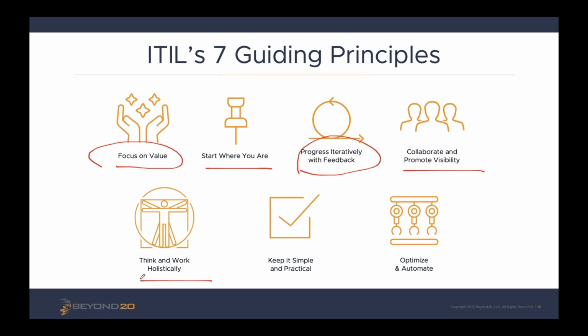This really speaks to the 4 dimensions down here, about looking at that wider picture and thinking and working holistically, keeping it really simple and practical. And delivering things like, if you're familiar and have taken any sort of Agile training, this minimally viable product, and then looking for ways that we can simplify, we can optimize, and where we can be smart about automation.